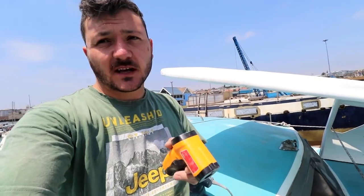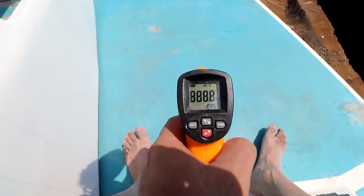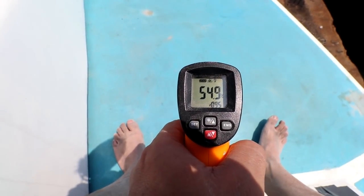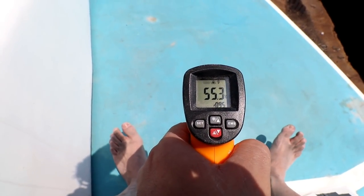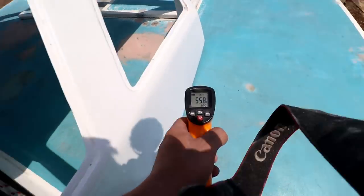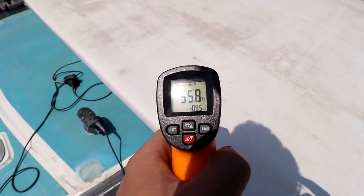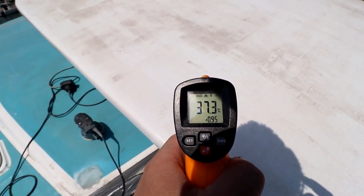Let me show you. I can't even stand on this, and that's baby blue, right? That's 55 degrees Celsius. That is freaking hot. Show you, this is the dodger top that I moved. 37. I did a test panel on the light gray that I had up top here. That's 58. That's even hotter than this blue that we currently got. So no ways, she's gonna be white.